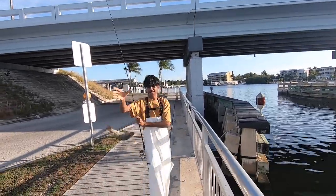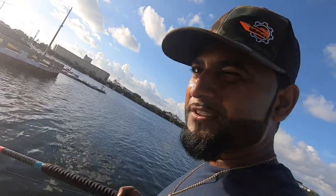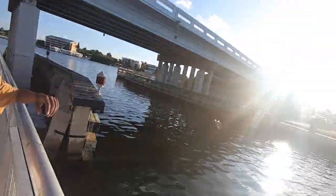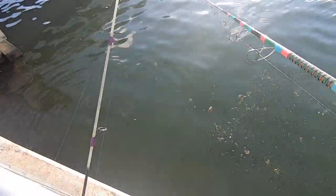Super quick. That's a keeper too, but we're throwing it back. Yeah. So we want like a real, real big keeper. Like 12 inches and up. Yeah, about 10 inches is a keeper, but let someone else get another. Another snapper, yo. There's about a whole gang of like 100 snapper down there.